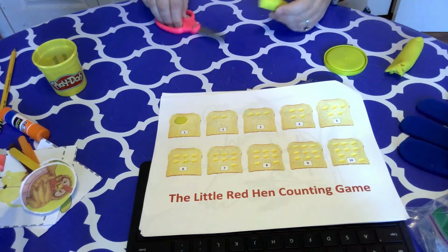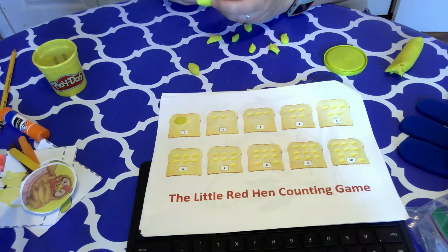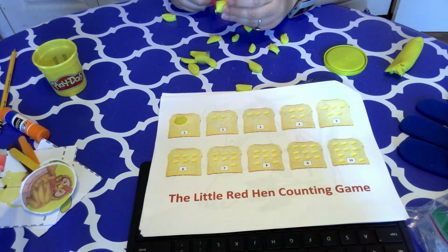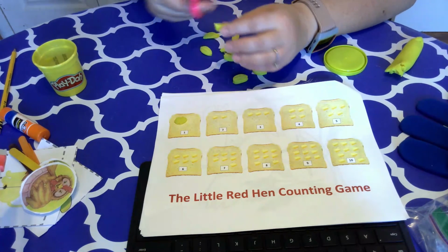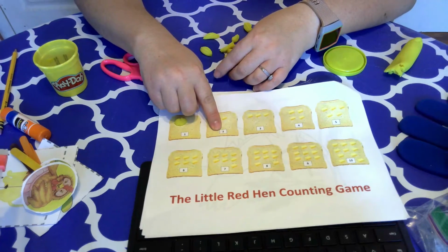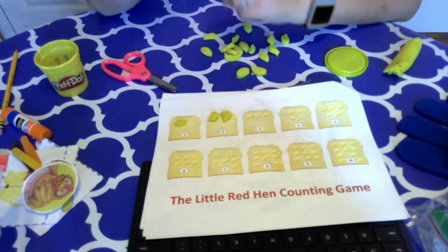What you want to do is take your time and cut out a bunch of little pieces of butter so you have them ready. You just want real tiny little pieces that'll fit on the bread. You can even cut some of these little ones in half if you want. Again, this is really good for your fine motor. And then I'm going to cut this one in half because it's kind of big. And then we have 2, so we're going to put 2 pieces of butter on that piece of bread.